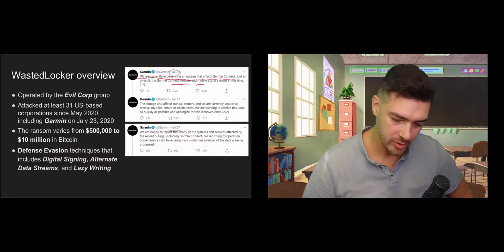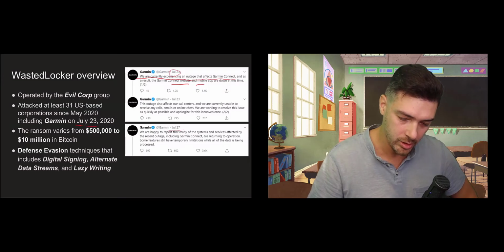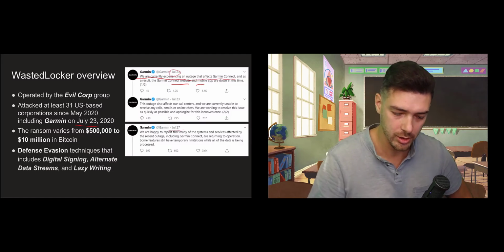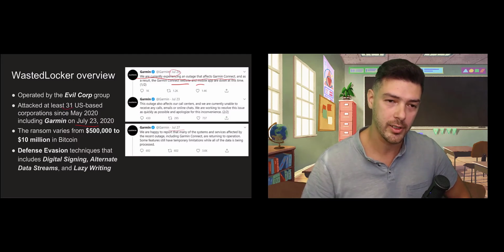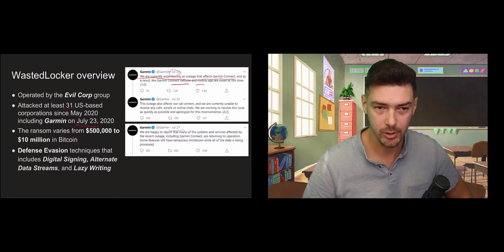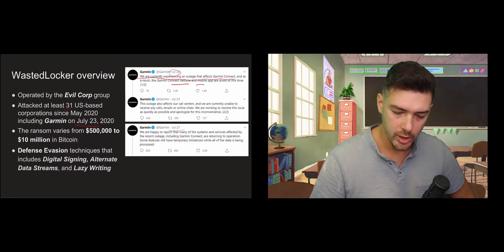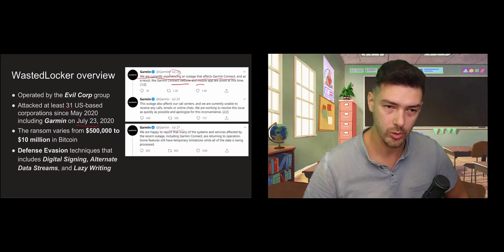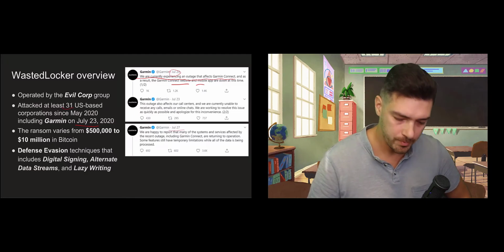Let's get back to the attack on Garmin, which happened on July 23rd. WastedLocker was used in numerous attacks against US-based corporations, at least 31 that refused to pay, and their data were published at the data leak site, and we know about that. The ransom for the Garmin case rose from $500,000 to $10 million in Bitcoin. So we don't know exactly whether Garmin paid, and how much.